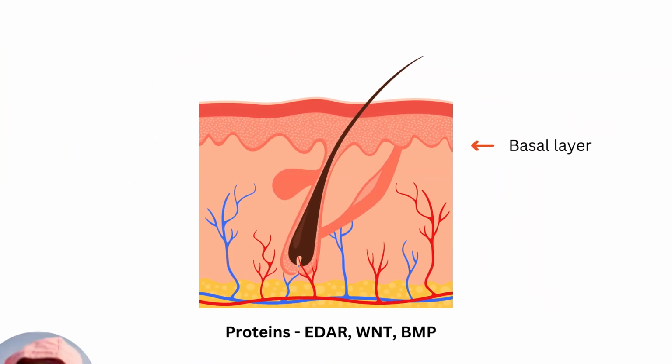Fingerprints begin to form in week 12 of gestation when some cells in the skin's middle layer, known as the basal layer, begin to grow faster than cells in the inner and outer layers of the skin. These extra cells cause the skin to expand and fold, forming ridges. This results in the formation of a complete fingerprint pattern by the end of the 19th week of gestation. According to a recent study, three proteins regulate the formation of fingerprint patterns.